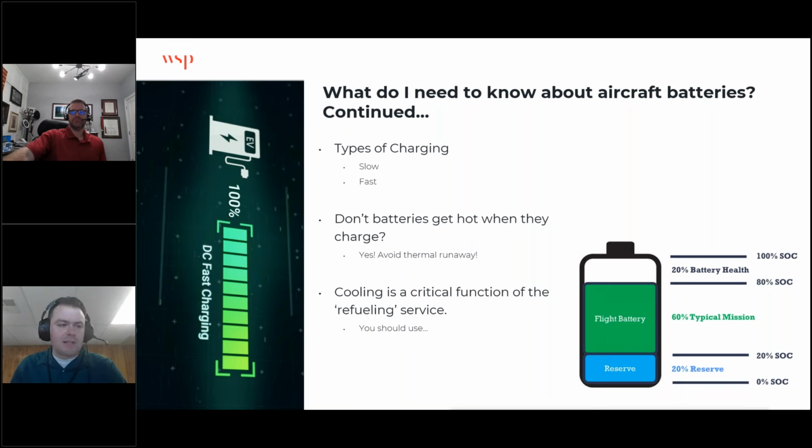Well, recharging really is just like refueling your vehicle or any other aircraft in some ways, but there are some differences for sure. Essentially, we're just moving electrons from one location into the aircraft itself. We're just storing them within the battery. The major difference is that we're generating heat as we charge the system, which is very different than fueling your aircraft. You're not generating heat when you're putting fuel in your tank.